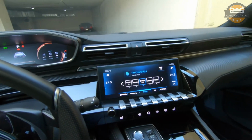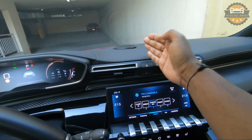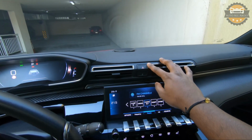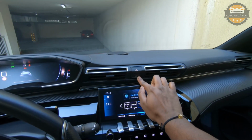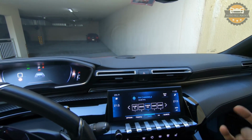Moving on to the center, we are having a focal center speaker here on the center, and here we are having the hazard lights, and the door lock and unlock button is located over here. Now the doors are locked. Now the doors are unlocked.